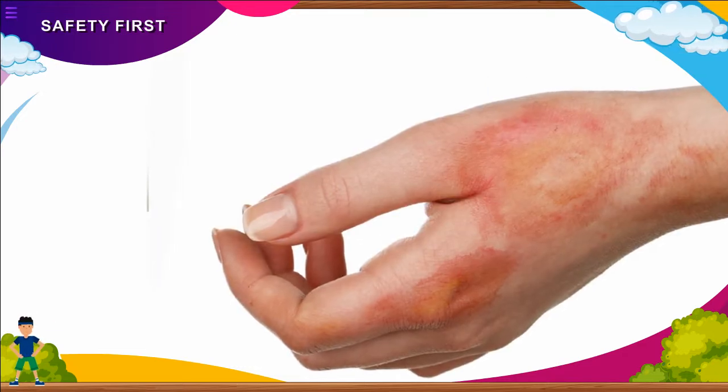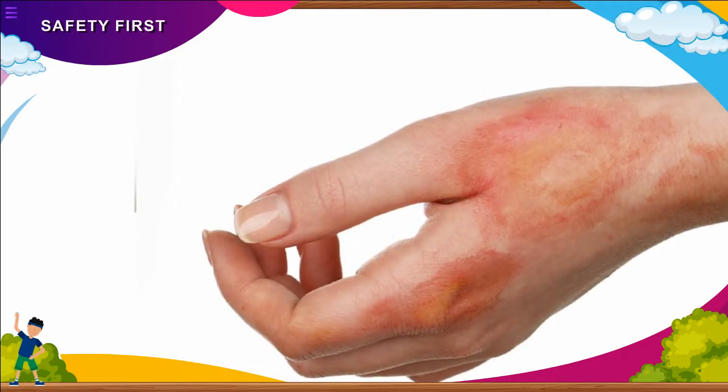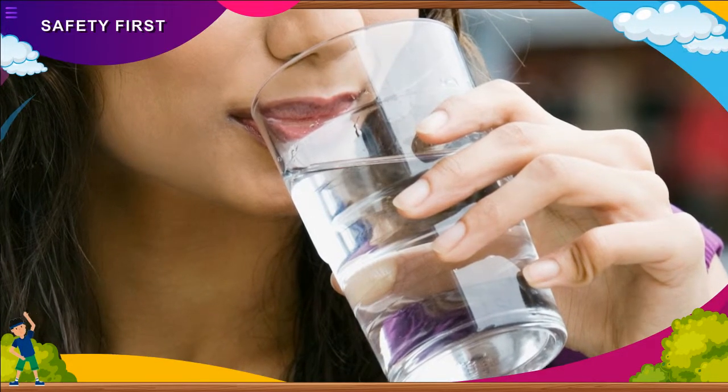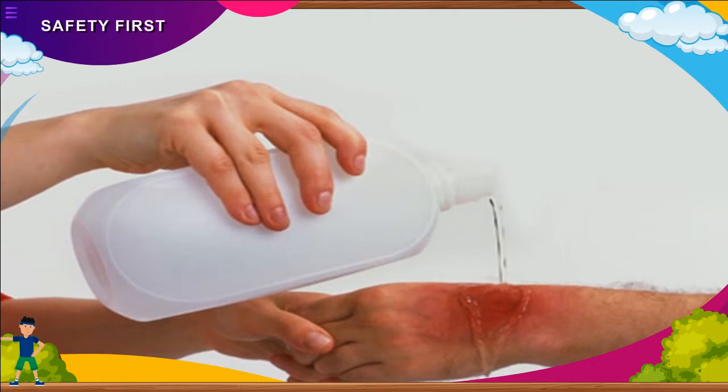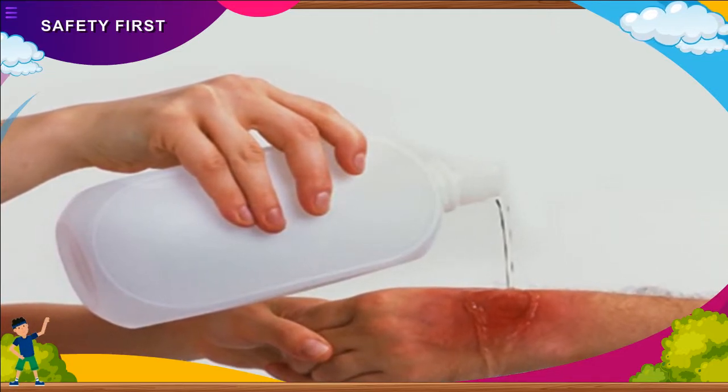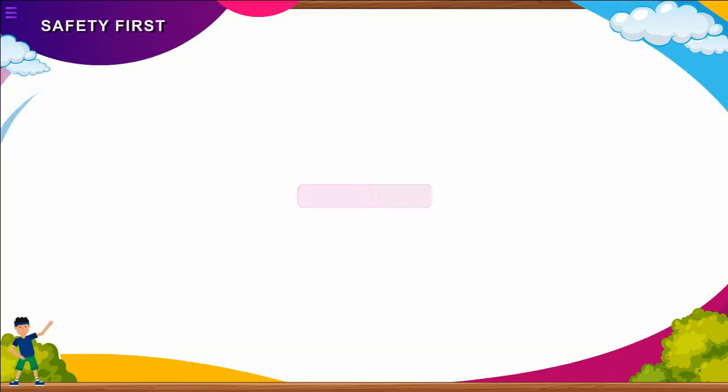Do not remove the burnt clothes if they are sticking to the patient's skin. Give the patient plenty of liquid to sip. In case of chemical burn, wash the affected part with water. Rush to the doctor immediately.